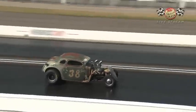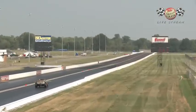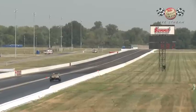Looks like a little bog off the starting line. Again, this track is so tight out there. It's got so much grip. Drivers are having to alter their normal launch technique because it is lugging motors down.